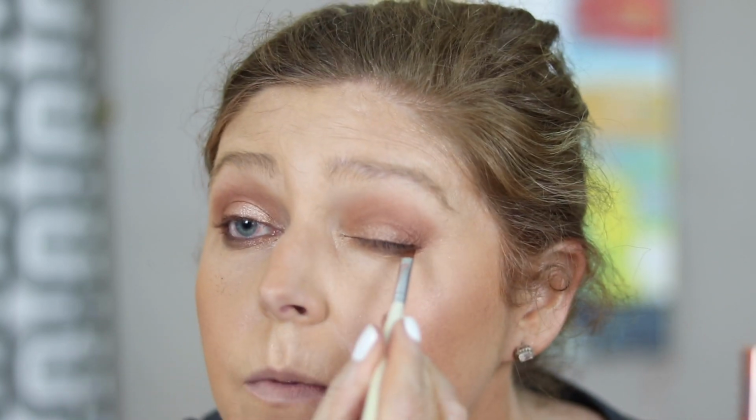Now you could definitely go in with a brown eyeliner. I'm not going to do that. I am going to take an eyeliner brush and go in with that darkest shade Road Trip and just line my top lash line with that. I'm not being too precise with this. And I do have some fallout, so I'm going to brush that away as well.